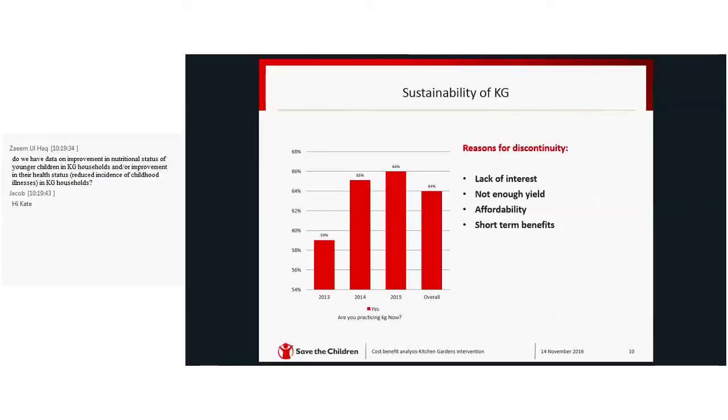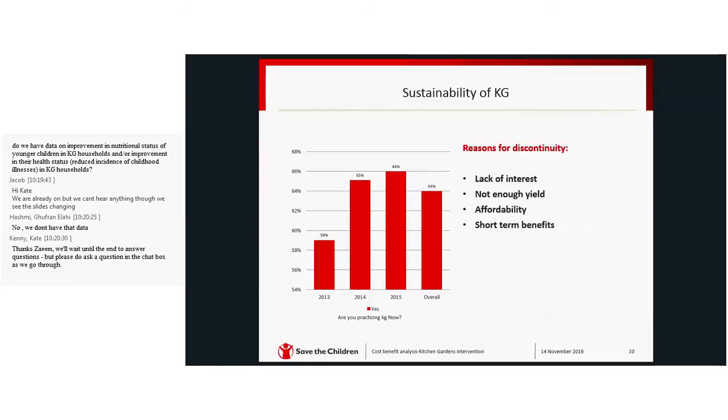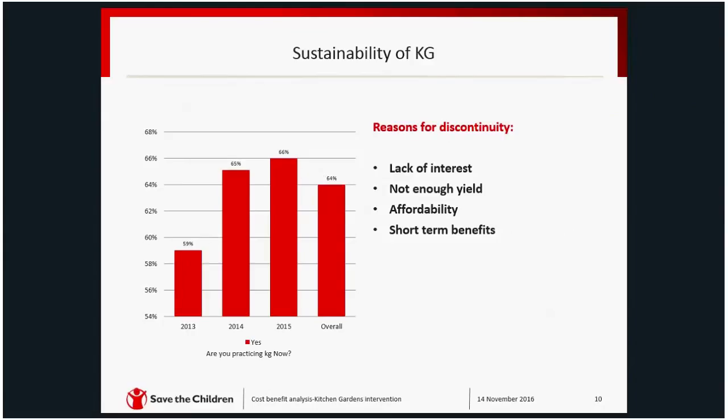The next slide shows the sustainability of our kitchen gardening interventions. The question was asked: are you practicing kitchen gardening now? Our sample also comprised beneficiaries from 2013, 14, and 15. The trend shows that of the beneficiaries who received the kitchen gardening package in 2013, 59% were still carrying on with this activity, and from the 2014 lot, 65% were still going on, while in 2015 this figure was 66%, and the overall percentage was 64%, whether with the support of the organization or on their own.